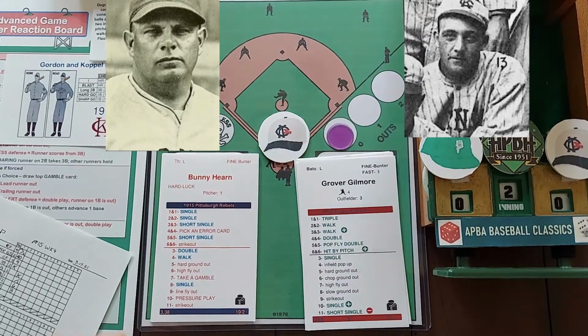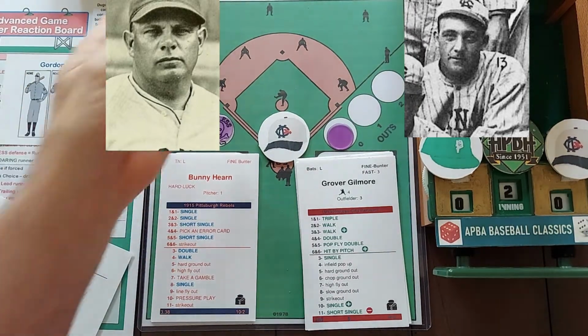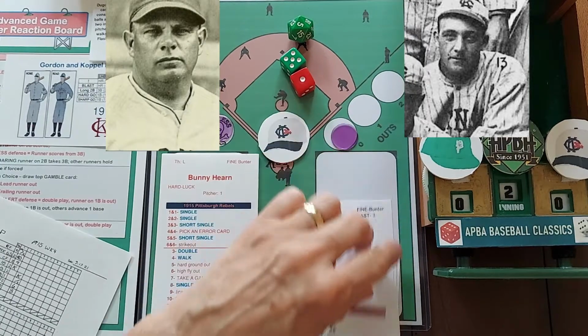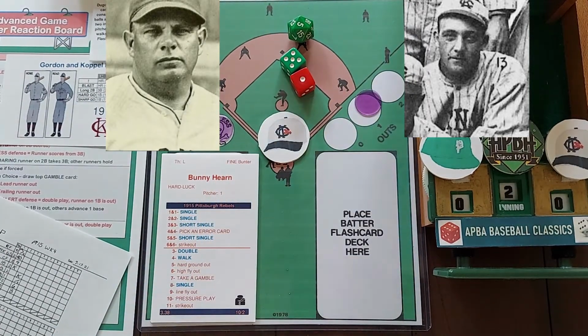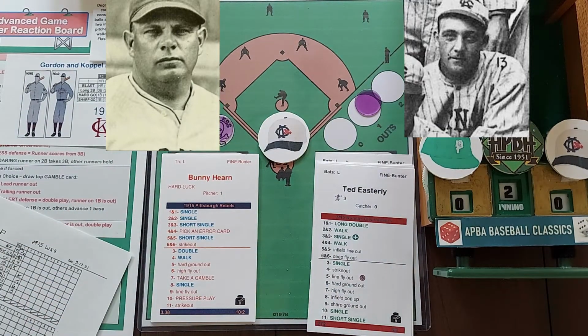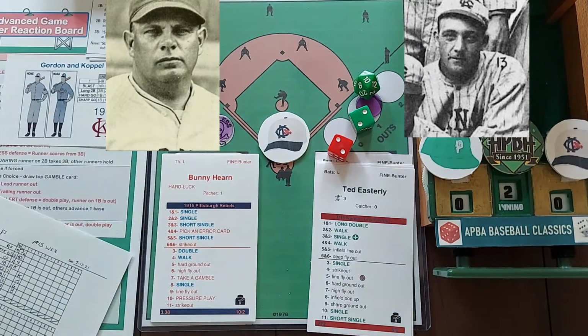0-0. Grover Gilmore starts off for the Rebels. Careless defense because the road team is on the field and he's not a tough pitcher. 6, chopper, ground out, 1 away. Ted Easterly. Gamble card. That 2-2 goes off the batter card. That's going to be a base on balls. Easterly takes first.